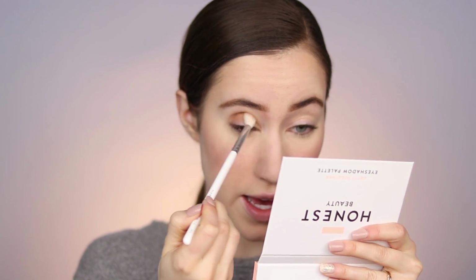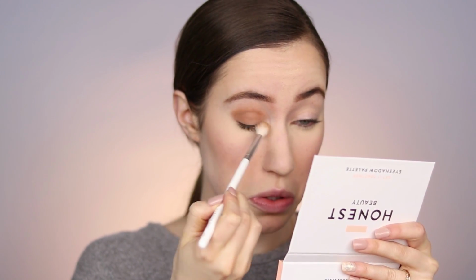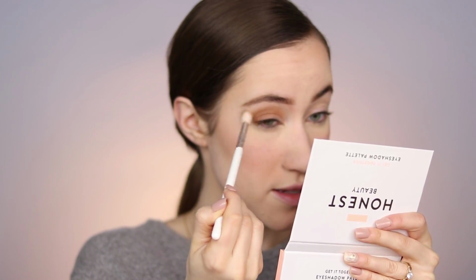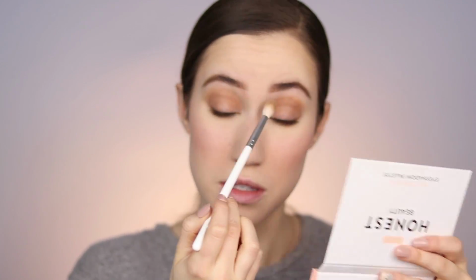I'm gonna take this shade right here called Soft Bronze, and I'm going to start to work that into the crease. Oh wow, okay, that has some pigment, doesn't it? That's way more pigmented than I was expecting. So I'm just gonna continue to buff this into the eyes and blend it out toward the outer corner. And I'm also just gonna take what's left on the brush and buff it underneath the eyes, just to help define that area as well. Wow, that's really pigmented. I'm actually impressed at how well that shows up on the eyes.